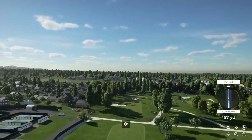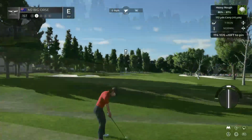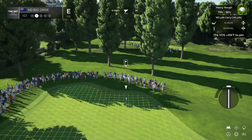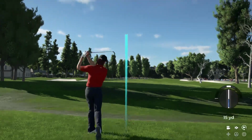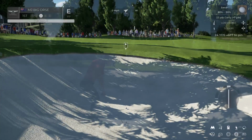Oh, I could watch that swing all day. That's beautiful. John's down on the course, and do you have a better look at this lie? Well, they ended up in the deep stuff, but the lie could have been a lot worse. It's like that ball had a magnet in it for the bunker.